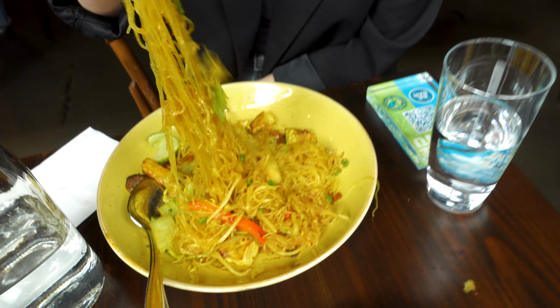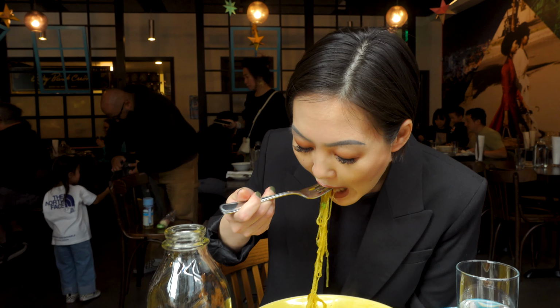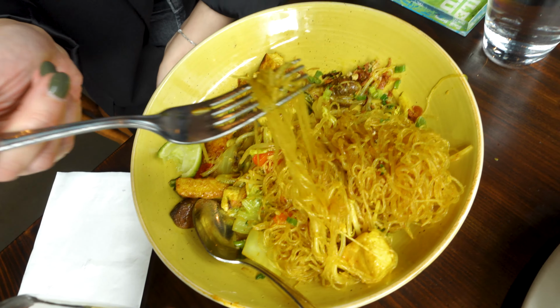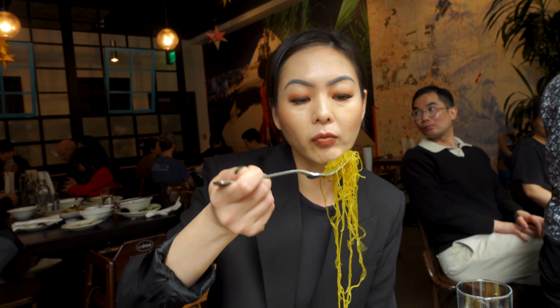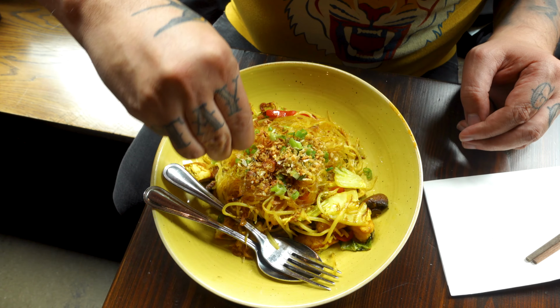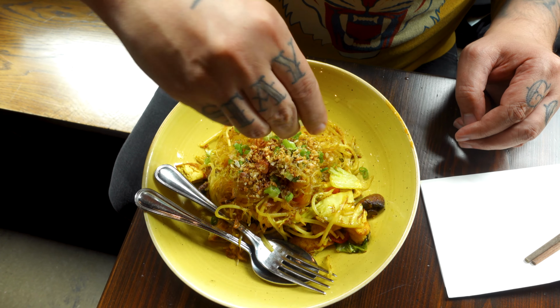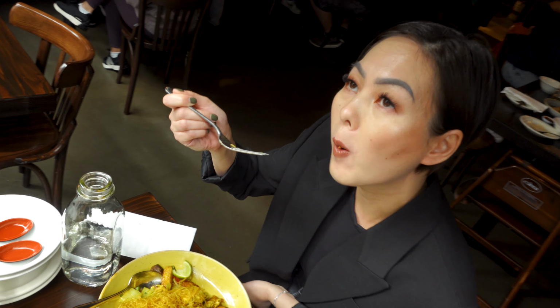The noodles were mung bean noodles, and if you haven't had them before, it has a chewiness and it's clear and it really absorbs the flavor. I think that's what made the noodles extra good. And there was a little wedge of lime, and I felt like that really came through in the flavor of the noodles. It added a little bit of sourness. It was a really good dish. I enjoyed it.